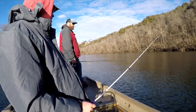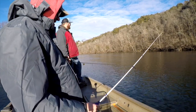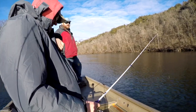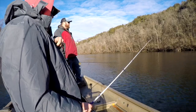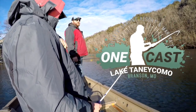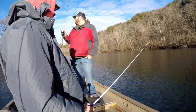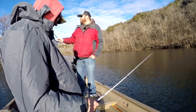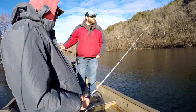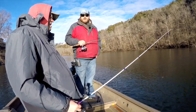It is Sunday, the 17th of January, and we are going to do the one cast today. So today we boated up here. We are just now drifting past the tennis court. We are over on the north bank, and we are going to be fishing out towards the center. It is quite a bit windy today.